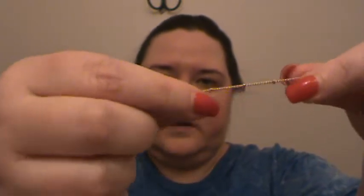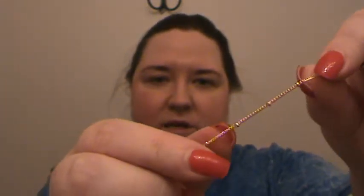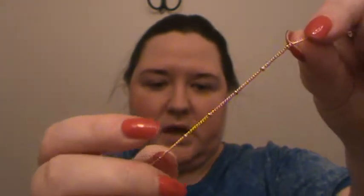This one has little balls every so often. This chain is in rose gold, and I believe they all come in silver, rose gold, and gold. This one I think also came in black. I'm not sure what else. And then you have a lot of the same options for the lockets.